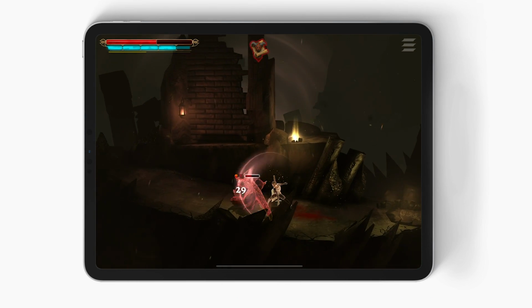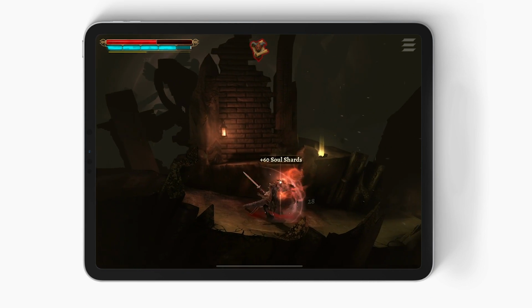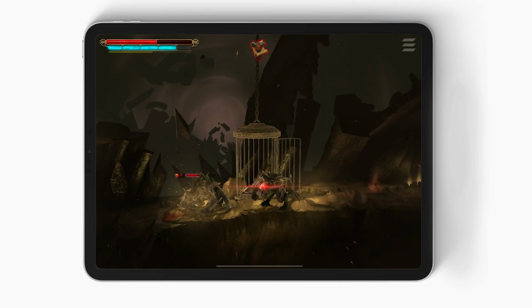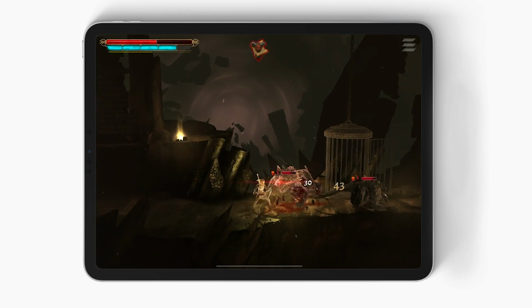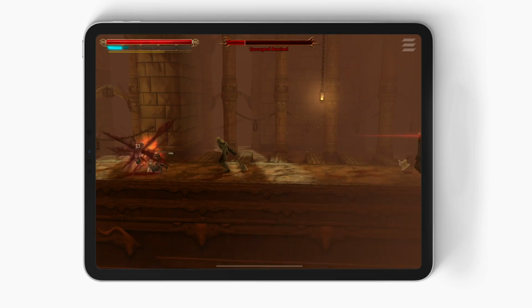There are stunning 3D visuals powered by the Metal Graphics API, 120 FPS is supported, you can play offline, and iCloud backup support is available too. Anyway, Grimvalor is a paid game on the App Store and is supported on iPads back to the original iPad Air.